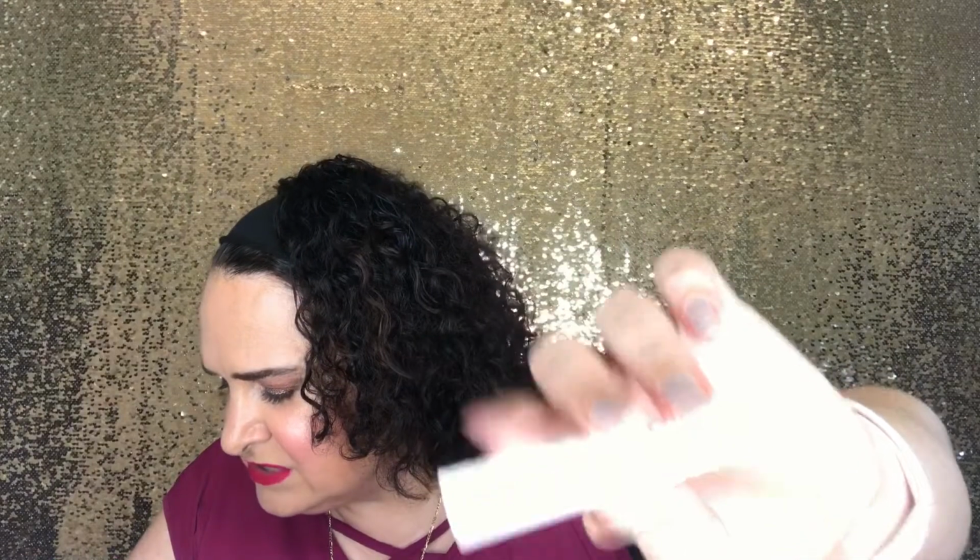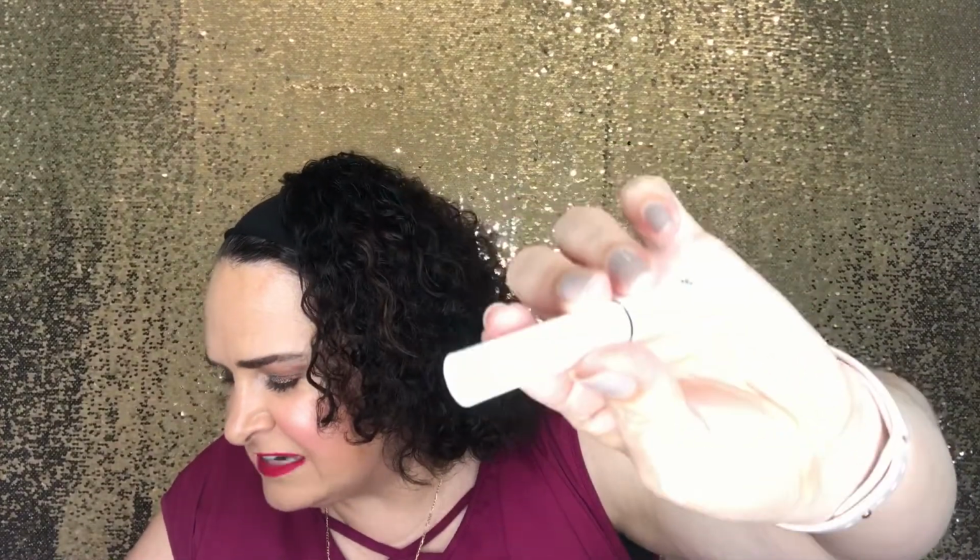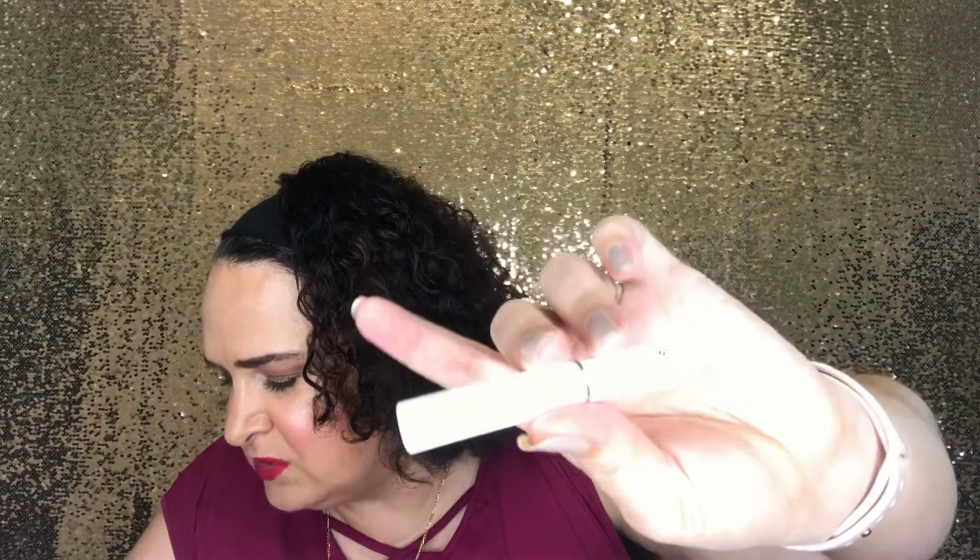How to use: use the wand to coat your lashes from root to tip. Follow with mascara before primer dries for smooth, clump-free application. A tip when you are using a primer: put it on one eye, then immediately put your mascara on. Don't let the primer dry and then go to the other eye. Put your primer on, then put the mascara on. Otherwise, it can get all dry and flaky and a big old mess on you, and you don't want that.